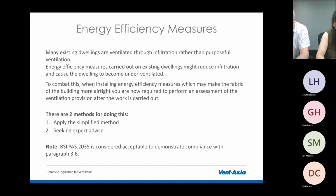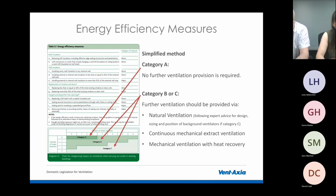paragraph 3.6. The simplified method set out in paragraph 3.8 to 3.13 is designed to apply to an existing dwelling that is assumed to have an adequate means of ventilation through a combination of purpose-provided ventilation and infiltration. If the property differs significantly from this assumption, the requirement of paragraph 3.6 must still be met. This should be demonstrated through seeking expert advice or using another suitable method.